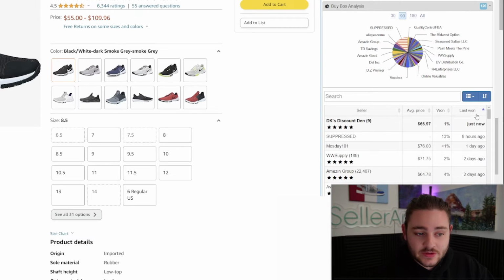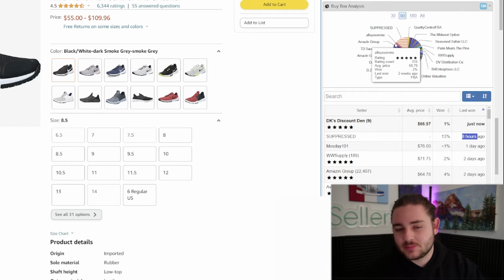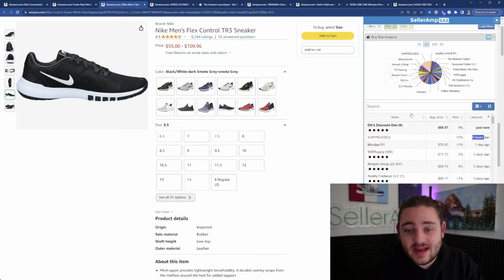Another really cool feature here is you can filter by last one. So if you're ever unsure if you're actually going to win sales or not, we can see just now this seller made sales. A couple hours ago, there wasn't even a buy box, so basically anyone had the lowest prices and fastest fulfillment speeds. The customers are picking themselves when it says suppressed, by the way. So if you ever see that, don't be scared of the listing. You can sell listings that have a suppressed buy box.